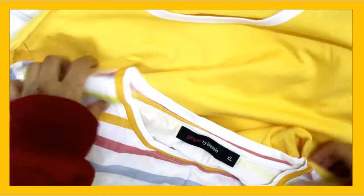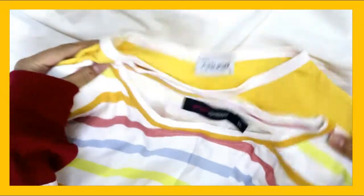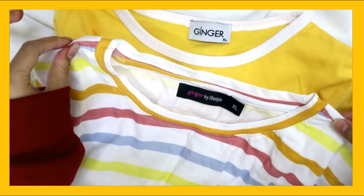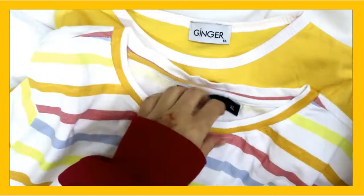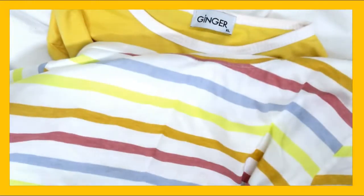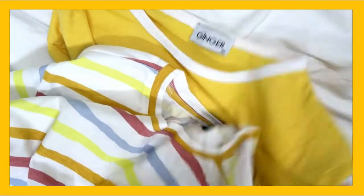So yeah, that is that. And these are the tops that I absolutely love. This is so cute, and the material is very, very good, even though it is not so branded or anything. I don't even know the brand, but I saw it and it was super inexpensive, so I bought it.